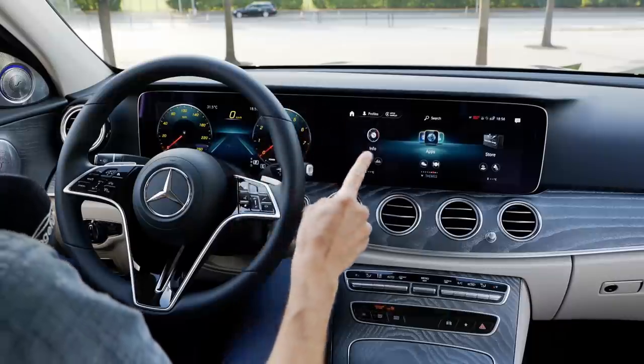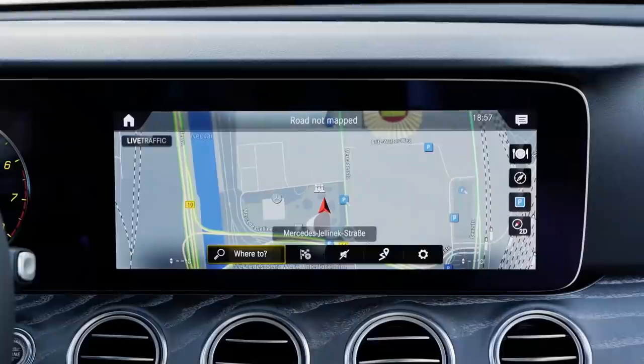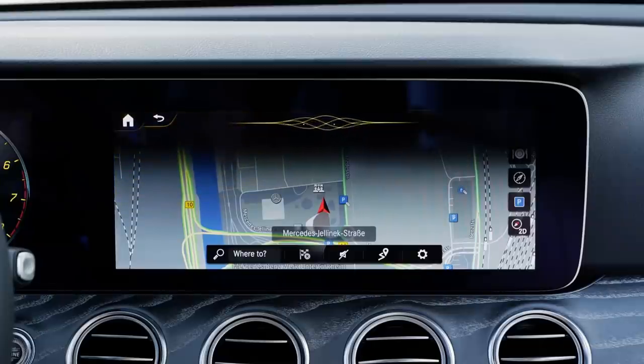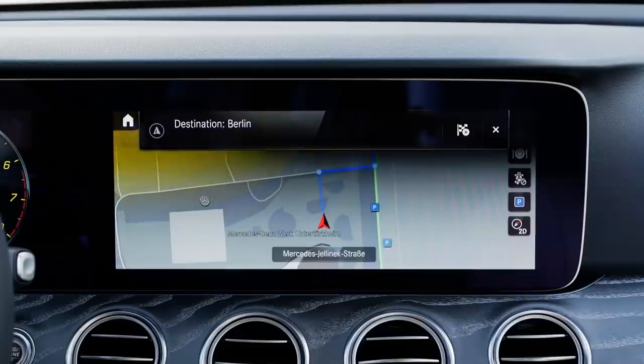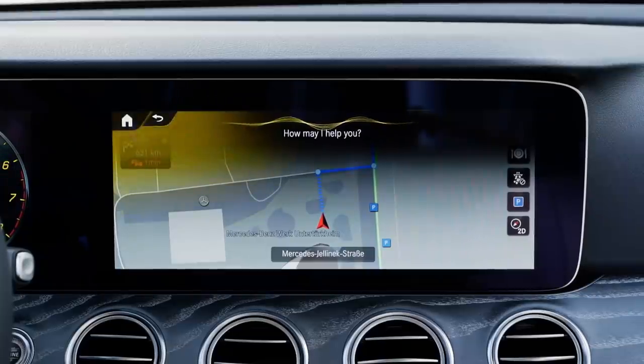But both feature the MBUX system with the voice activation input. And let's try some. Hey, Mercedes. Hi, may I help you? Drive me to Berlin. Starting route guidance to Berlin. Hey, Mercedes. How may I help you? Open the sunroof. I'm sorry. Can you say that again, please? Open the sunroof. That usually worked so far very well. I don't know.